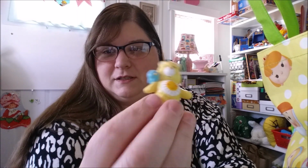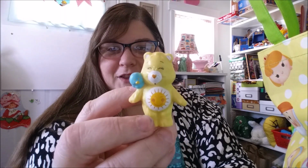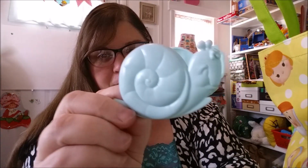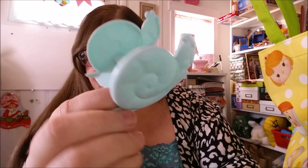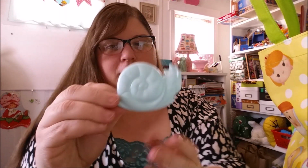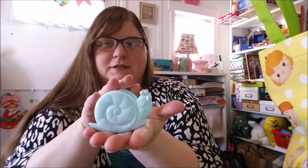And Care Bears PVCs mostly don't go for much, but I didn't pay much for them either, so they're so cute. Yes, sometimes I buy things just because they're cute, even though I know I'm not going to make much money on them. I just want to save them. It's a little snail rocker for the My Little Ponies. The baby ponies could sit right there and rock.